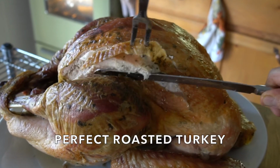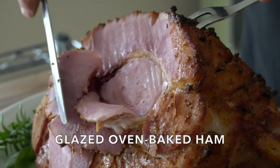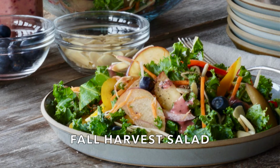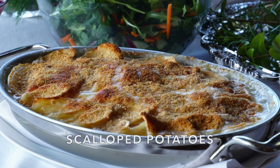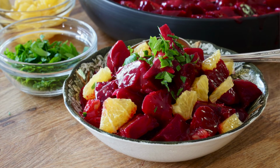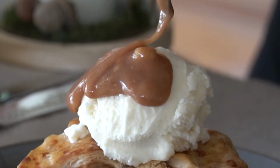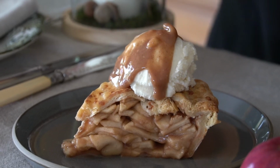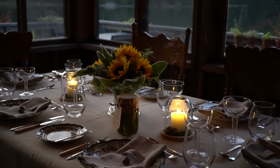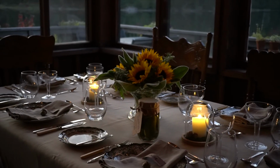You can make our dry brine turkey. How about our oven roasted ham? We have our very delicious fall harvest salad, corn pudding, scalloped potatoes. We also have our very delicious orange and brown sugar glazed beets, pumpkin pie, and then my personal favorite, my mom's apple pie with cheddar crust. I am so thankful for all of these amazing things.